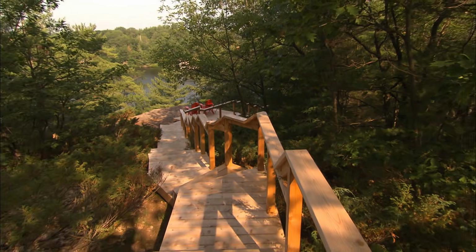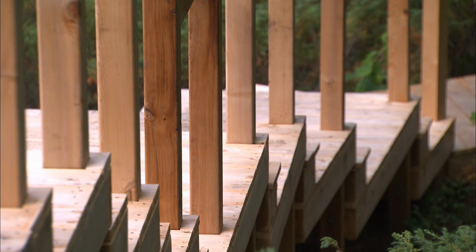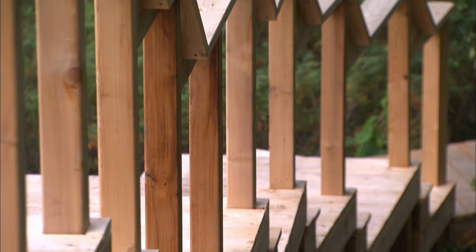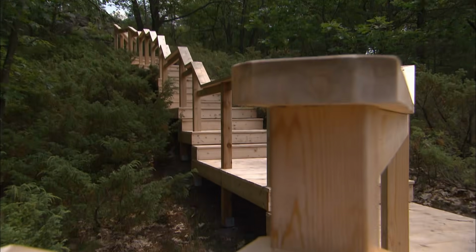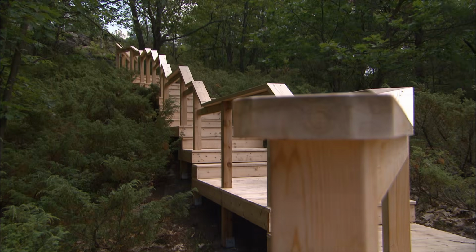Come on, let's look closely. Wow, this is great. Wow, yeah. Pretty extensive. And you know what? You really followed the old trail that was here like I asked you to do. Yeah, it was no easy task, Dave, but we tried our best.